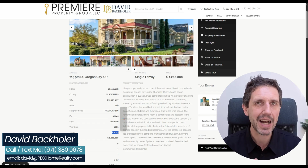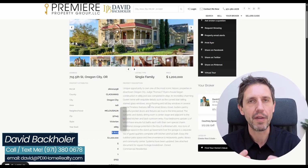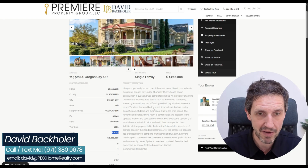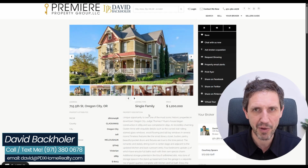Remember, this is Clackamas County, Multnomah County, which is in the Portland area. That's going to be higher property taxes. So Clackamas County, much more affordable property taxes. 5 bedrooms, 4 full bathrooms, plus a half bathroom, and it's over 5,000 square feet.